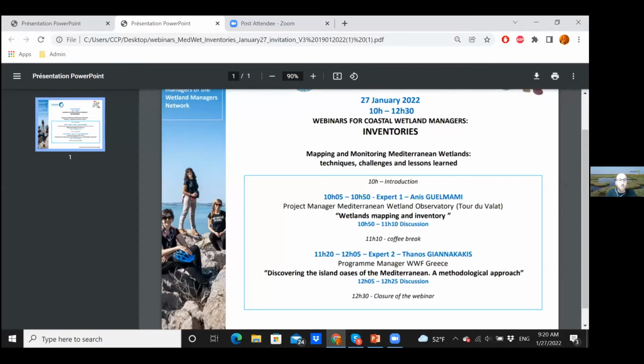And the second speaker of the day instead is Thanos Giannakakis, program manager of WWF Greece, who will speak about the tools and approach that have been used to secure the legal protection of the Greek highland wetlands. The replication of the Greek experience in all the other islands of the Mediterranean basin will also be presented today by Thanos. A few words about Thanos as well.